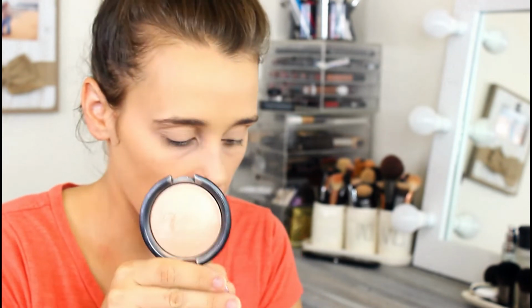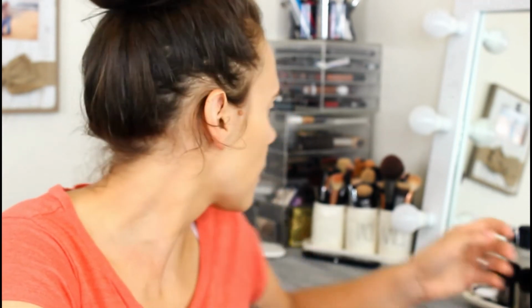Nothing crazy. I'm taking my Essence Pure Nude highlighter and I'm going to be taking this on my Makeup Forever highlighting brush. I think this is the 156. And I'm going to just go ahead and dust that here. And then I'm going to dust it here. Just kind of go over my lids. I really just want to illuminate my face. Just look nice and healthy. And like I got a lot of sleep, even if I didn't.